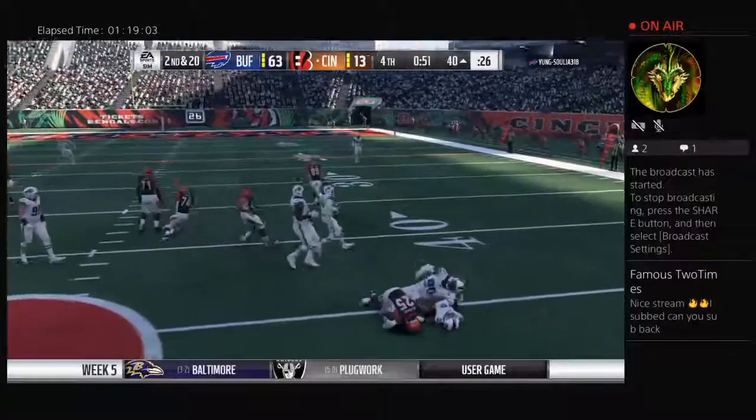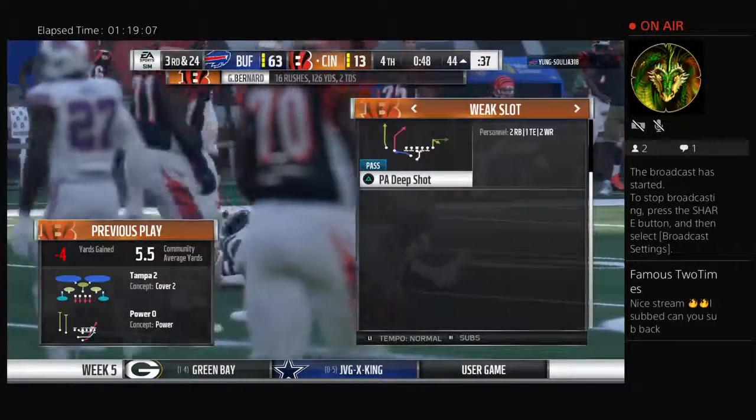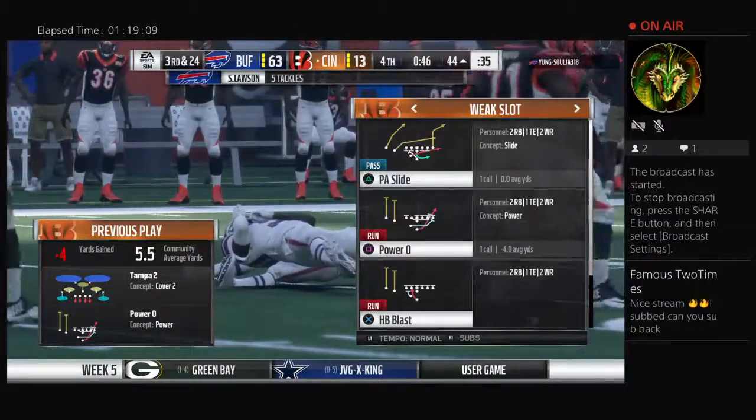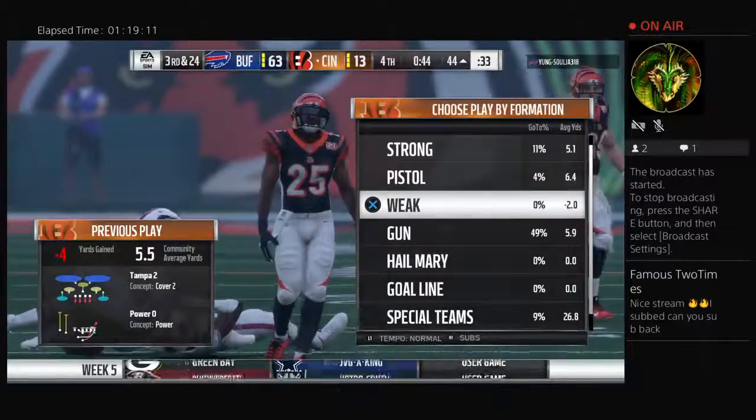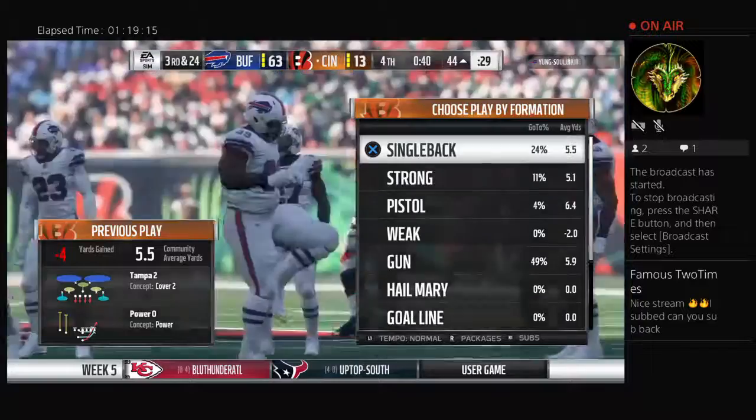Dalton gives to Bernard. And maybe a measure of revenge there. He's had his way in this one, but this time they get him behind the line. That'll be a loss of 4 yards on the play. And they're going to face an uphill battle here on 3rd and long.